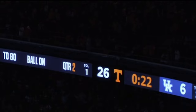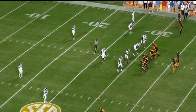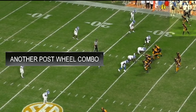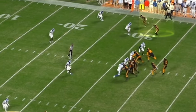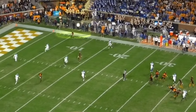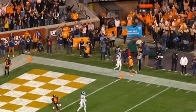This play is another post wheel combo. They did this to Kentucky because it seems like their DBs were undisciplined and you got a lot of not free, but busted coverages. And he took advantage of it. Like in the boundary too, the linebacker can't do anything with that. The safety goes with the post or the dig. It's just simple. It's too easy for him.